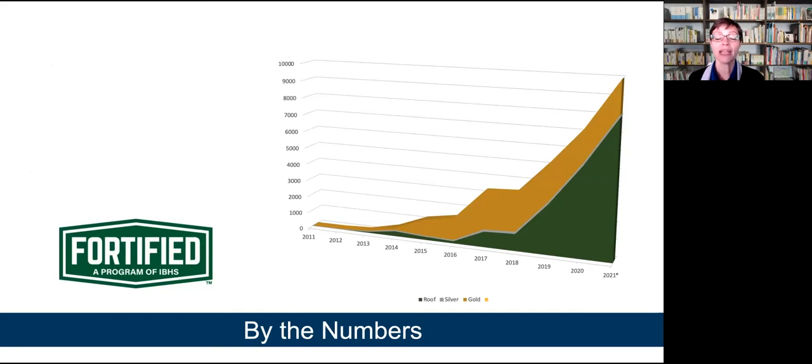As you can see, this graph shows when the Fortified program started way back in 2011. It's just a couple, and on the outside, that's the gold. The roof is there, the green part on the inside. So there's just a couple, and you can see around 2013 you start to see a little uptick. And then after 2016, you really see it start to go up. And notice it's going pretty straight up. So remember, I said as of February 1st, we had over 35,000 designations.